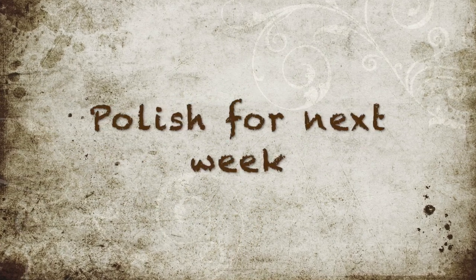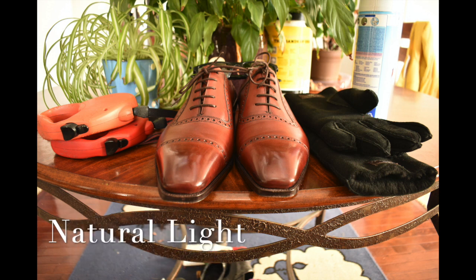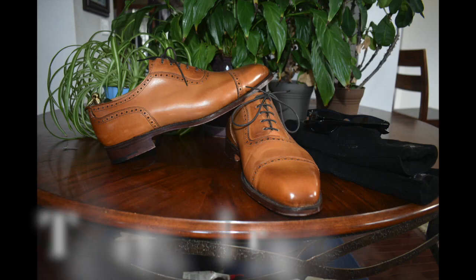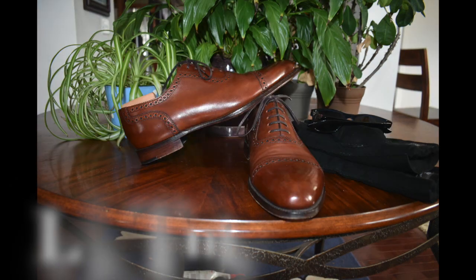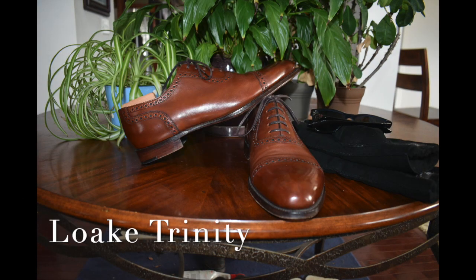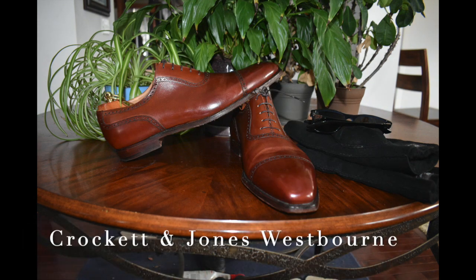Another new section. When I'm traveling on the road, I tend to keep my polished shoes ready for the week ahead, and I'm starting to do the same now. So these are the shoes that I plan to wear this following week, and I cleaned up the shines over the weekend, as is my habit.